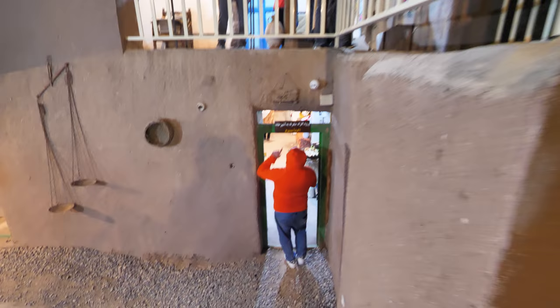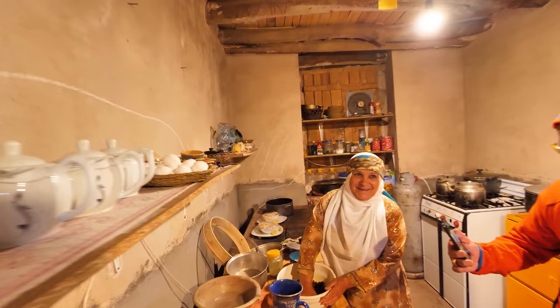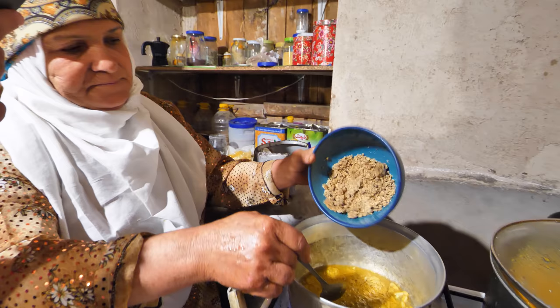And downstairs is where they're cooking the traditional food. Hamid was saying he hasn't seen it in 20 years. Oh, salam. Salam. Wow. What we walked into was a purely magical village kitchen seldom seen anymore.